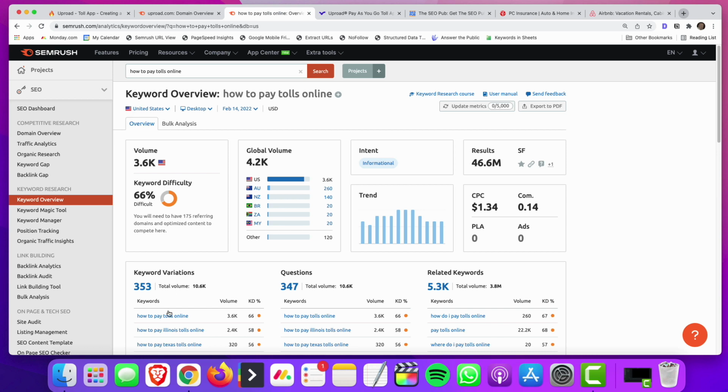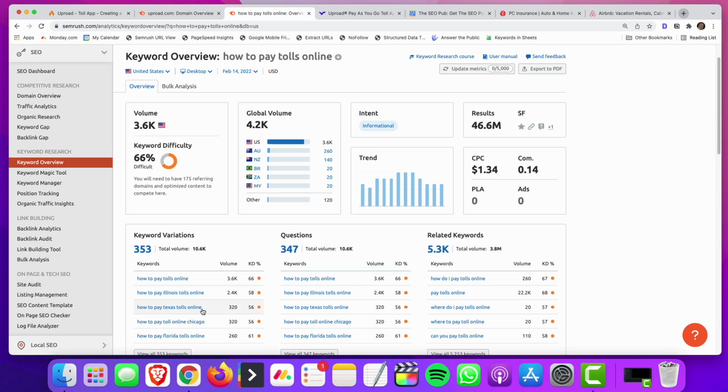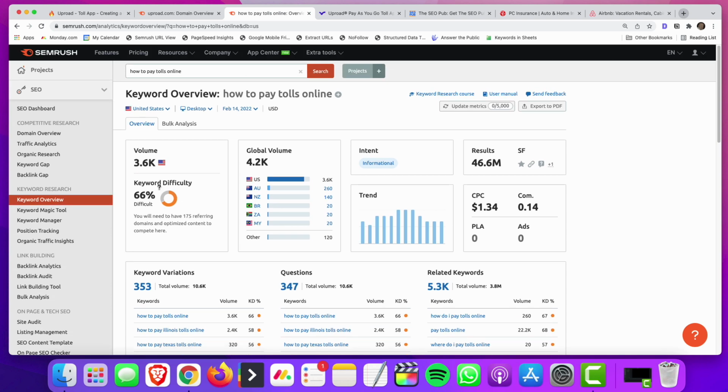And there's some similar ones, like there's some specific ones about paying tolls in different states. Illinois gets about 2,400 searches. Then it drops off a lot though. Texas, you're looking at 300, Chicago 300, Florida 260. So it drops off a lot. It's a decent keyword with 3,600 searches a month, but it still is pretty limiting. 3,600 is not a ton of traffic for something like this. So you're kind of limited. Even if you rank number one for that keyword, where do you go from there?